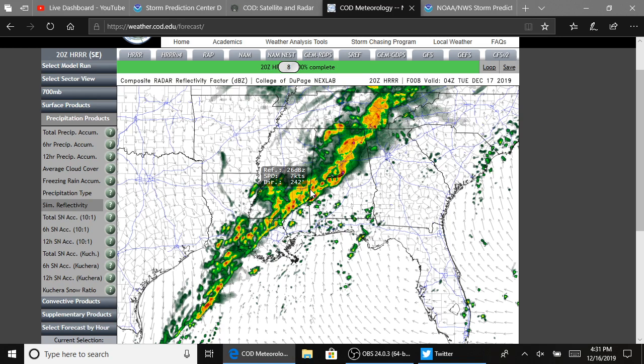But if you're in the path of it, just stay away from windows. That's a very dangerous area of storm there. And there's another tornado warning down in southwestern Mississippi. We'll take a look at that.